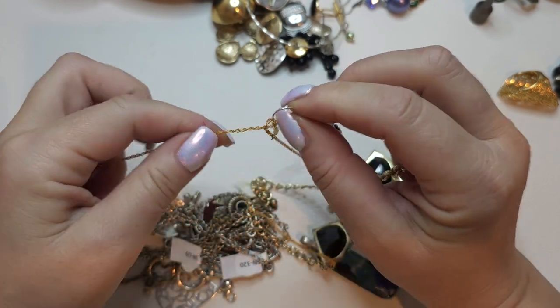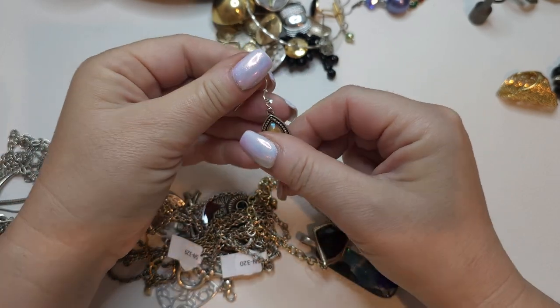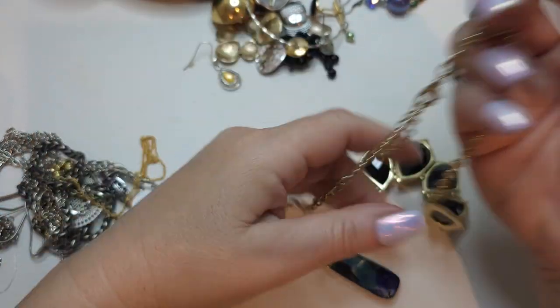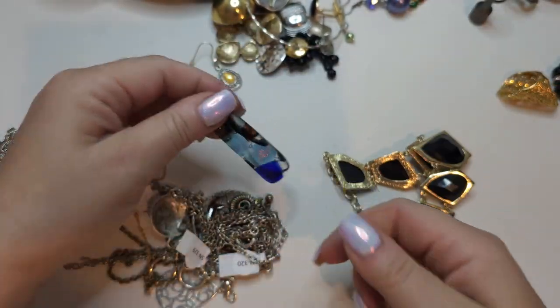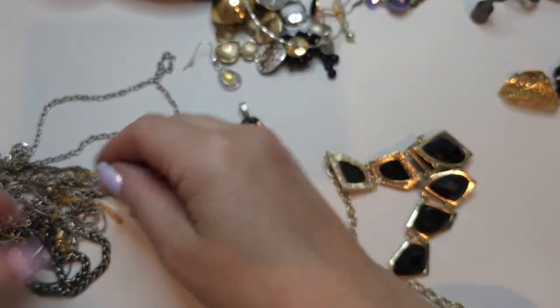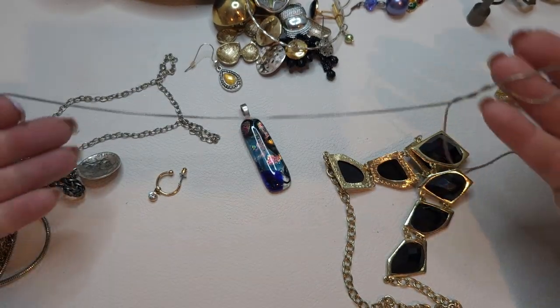Okay, another single earring, dangle one, silver tone with plastic yellow cabochon. Oh, this one fell off of something. Oh, we'll see. We will see. Ah, probably this one.